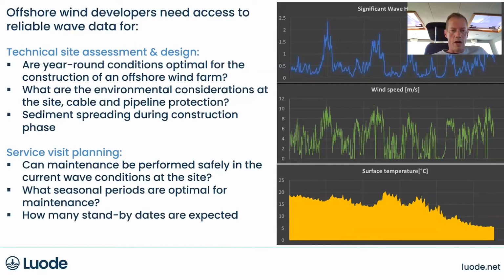And then one potential use for the wave information, which we already mentioned as well: can maintenance visits be performed safely in the current wave conditions at the site? What seasonal periods are optimal for maintenance? We know this from the statistics, of course, but the Finnish Meteorological Institute collects the wave data, and the number of locations where we have wave buoys is less than 10. I think we have more than 1,000, maybe 1,500 kilometers of shoreline in Finland. So you can imagine that fewer than 10 wave buoys along a 1,500-kilometer coastline is not enough when you need targeted information from the actual construction sites.